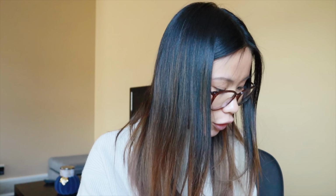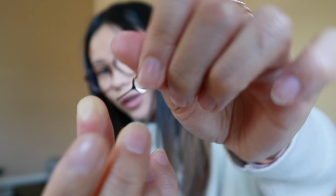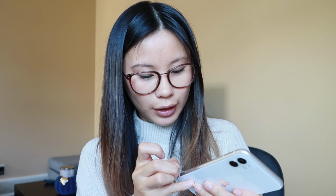I think in here it should have a, oh, it does have a little pin for the SIM card. It's just one of these small, tiny little pins that you can use to get the... A few moments later.